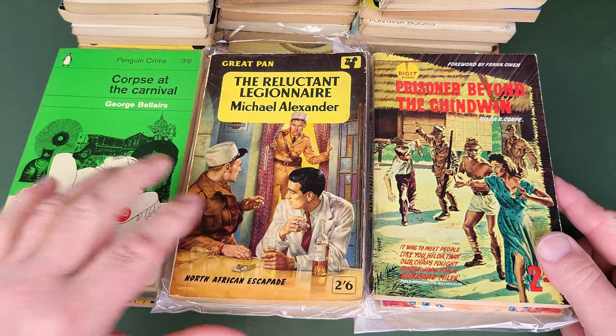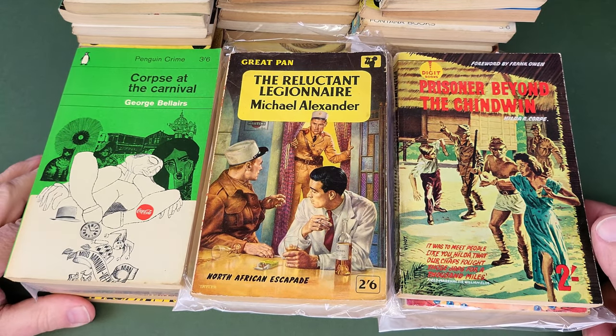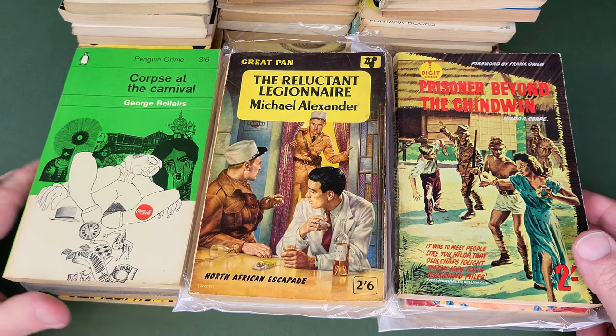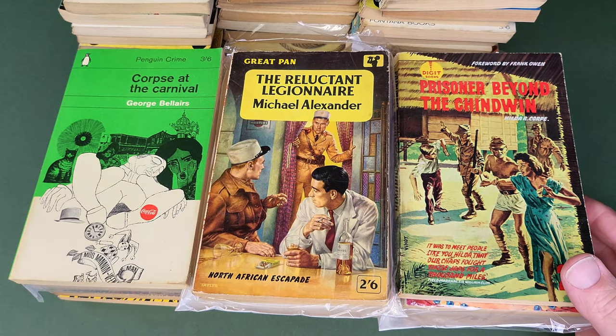Really pleased to finally get a copy of The Reluctant Legionnaire. I've actually got Taylor's cover rough for that framed up, and I didn't actually have the book, so really pleased to finally get the book.